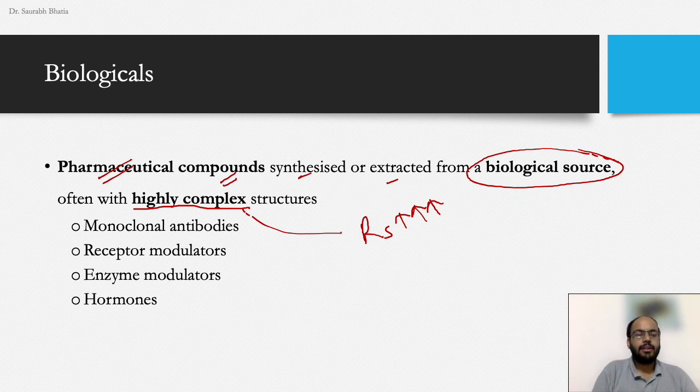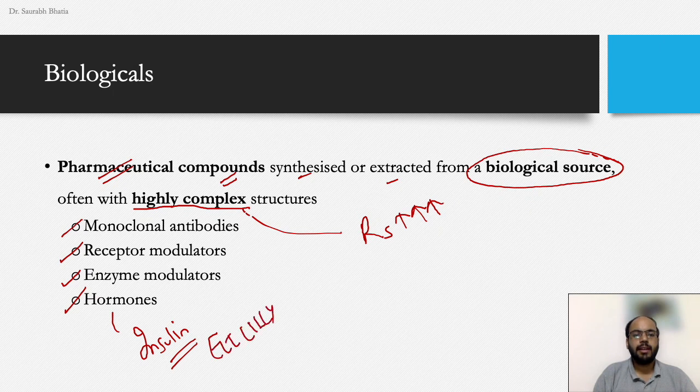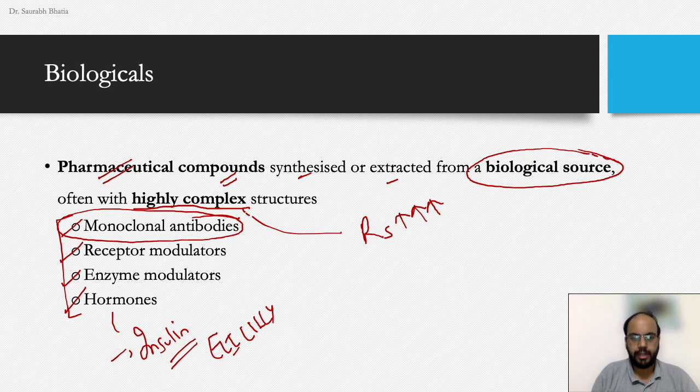These are classified into four parts: monoclonal antibodies, which are the basic area of discussion in this present lecture; receptor modulators; enzyme modulators; and even hormones. We all remember that insulin is one of these biologicals, which was created by the company Eli Lilly in the USA, and this revolutionized the treatment of diabetes all over the world. Because of that, we can understand that monoclonal antibodies are not the only biologicals. Other biologicals also exist. However, in the present scenario, the discussion will be around monoclonal antibodies only.